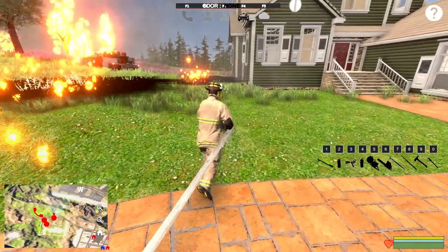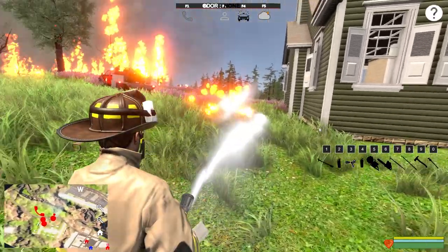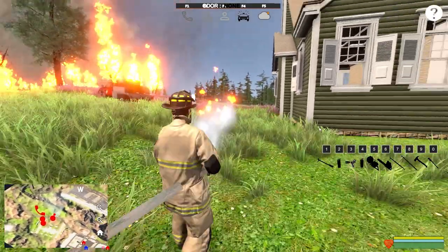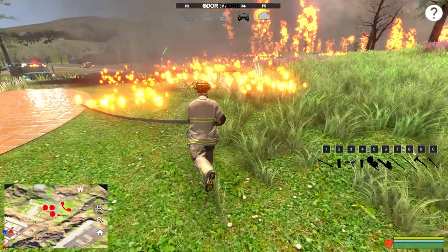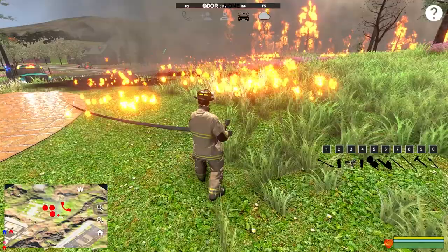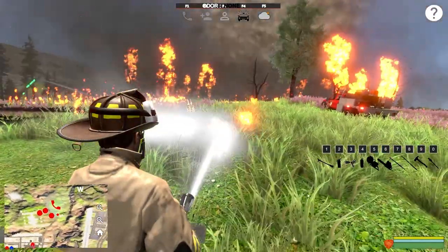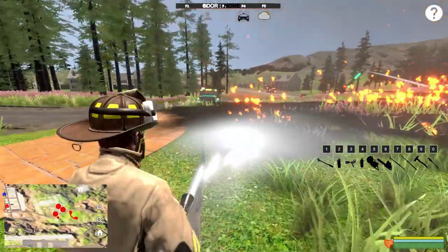Let's get this by the house here, because this is the spot we have to worry about. These brush truck guys, they weren't paying attention. They were dinking around over here, and they let it get up next to the house. Come on. There we go. Now we're making some headway. We're doing it, guys.